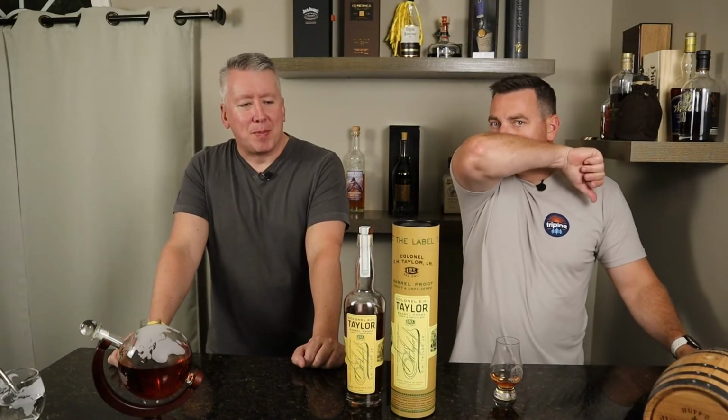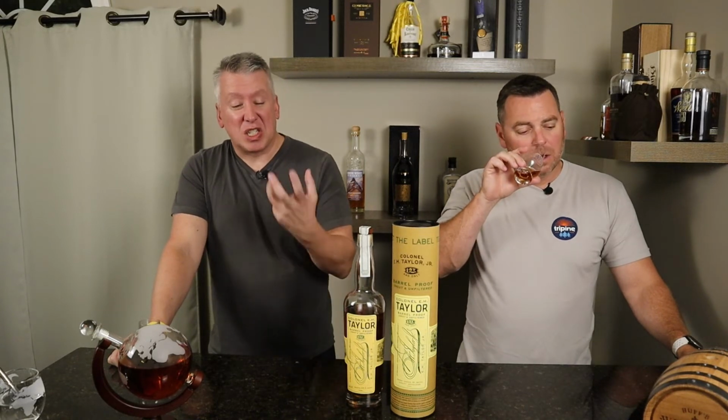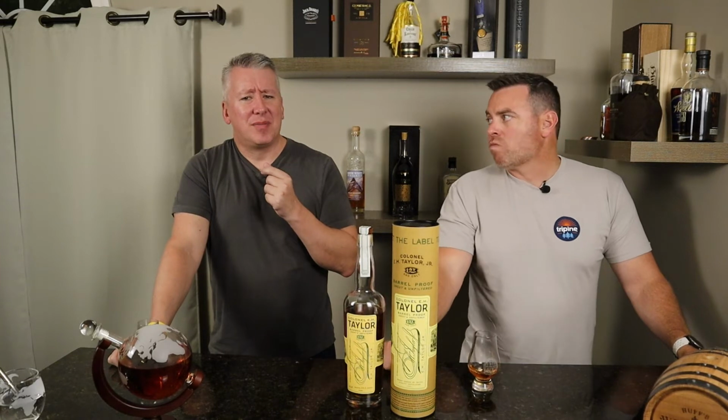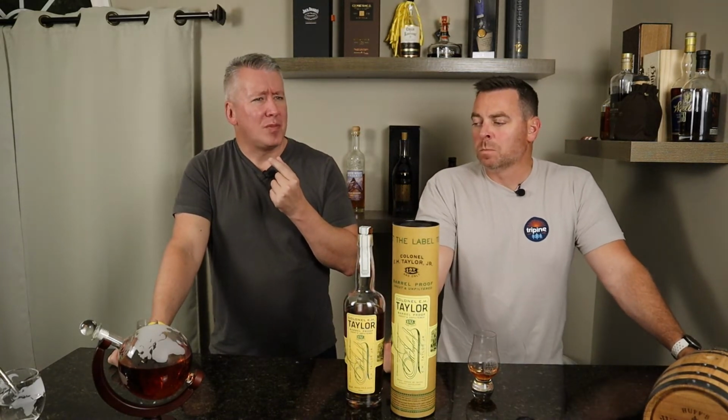I see your butterscotch. Yeah, it gets creamy. It's thick. That water did not bring down the viscosity very much. It is very viscous, thick. Also got a little spice in that. Holding on to it.